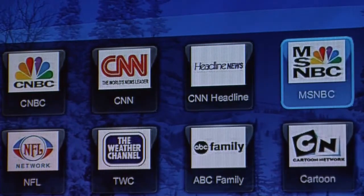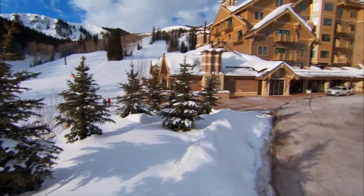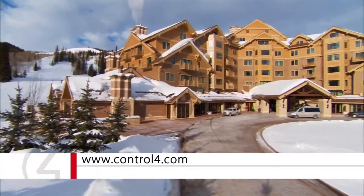I remember talking to a guest and they said, I want the TV to go to Fox News at 6 a.m., I want the fireplace to come on, the lights to go to this setting, and the thermostat to go to 72 degrees. And at 6 a.m., the whole thing happened. And he said it was magnificent. And so I think that's a testament to how easy this is to utilize right there in your own hotel room.